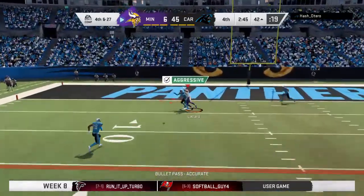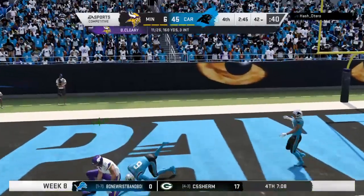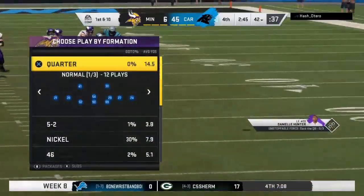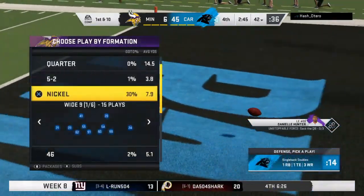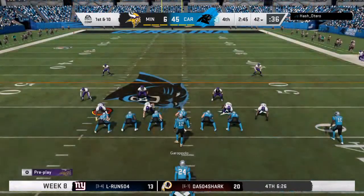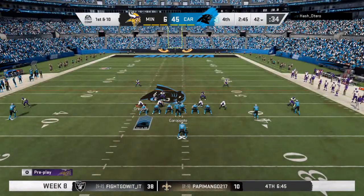He's going to rifle one deep left side. And they will not be able to hook up there. It's incomplete. The Vikings unable to convert here on fourth. And the Panthers will get the football back. Here we go, here we go. The Panthers out there and ready to begin their next drive.